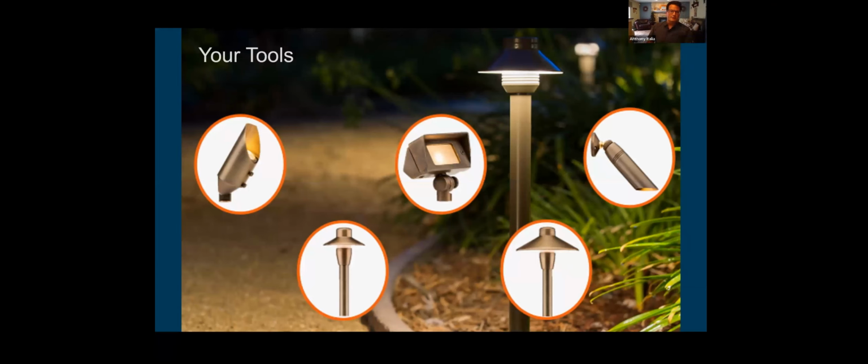So we talk about tools. What if I was to say, these are your tools? You're a lighting professional, here's your tools. A spotlight, directional spotlight. We tend to call these all accent lights. They all fall in a category called accent lights because they're accenting whatever you're aiming them at, or if it's a path light, it's accenting the area below it. If it's a directional path light, you're aiming towards something, but these are truly your tools, and there's a lot of them out there. The reason I put these up here, it's our Coastal series, but there's a lot of product out there that looks similar to this.